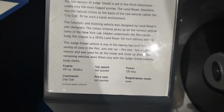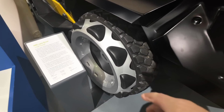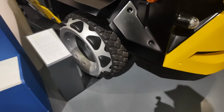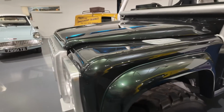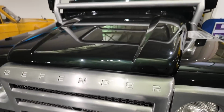135 horsepower. Has no registration. These are just plastic things, you know. But they drove it. I like the tires. They're good ones. More Land Rover. No. Yeah, that's a Defender. Land Rover Defender.